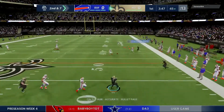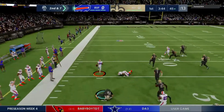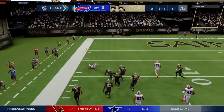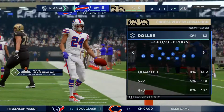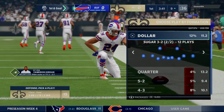Flush to his right. In heavy traffic, and it's intercepted. Teron Johnson able to pick it. And they will finally run him down, but not until he brings us one all the way back down inside the 10-yard line. A young quarterback, Charles, rolling to his right.